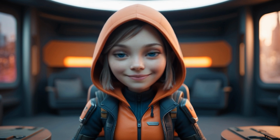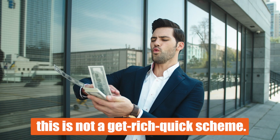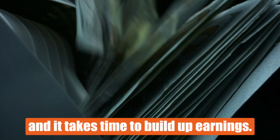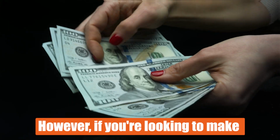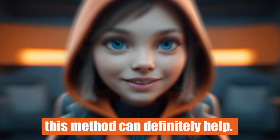Let's get started. Now, a quick heads up before we dive in. This is not a get-rich-quick scheme. You won't make tons of money overnight, and it takes time to build up earnings. However, if you're looking to make some extra money while listening to music, this method can definitely help.